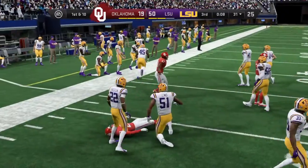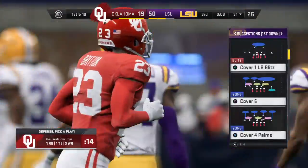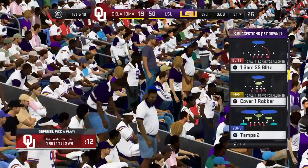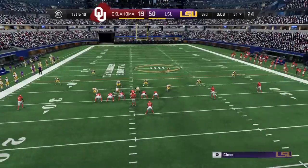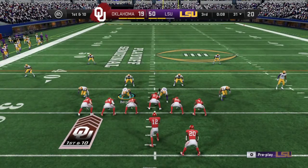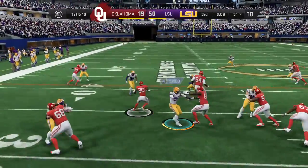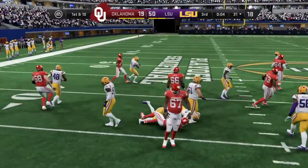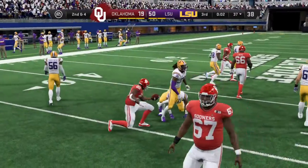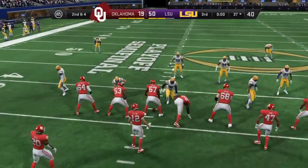And nice work on the return as they'll start their drive just past the 30-yard line. Out is the Oklahoma offense ready for their next drive. They have been struggling. I would imagine at halftime they went through some possible changes. Well, those changes aren't working, so now where do you go? I think that now it's much more in their head. And what I mean by that is just what you said.